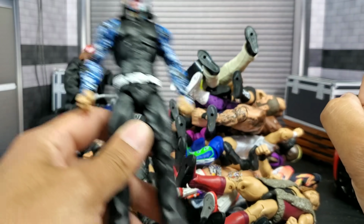Rusev, you cannot have a best figures of 2019 without this Bulgarian brute. Got a new sculpt on him, too. Not from the waist up. I'll take off the shirt. Not from the waist up, but from the waist down, we got a new mold on it.